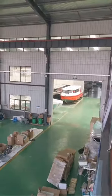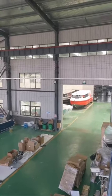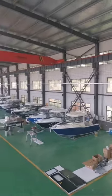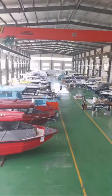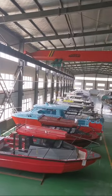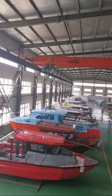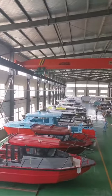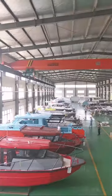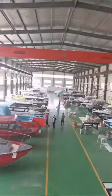There is the 11 meters easy craft boat. I shared the detailed video link, you can check on my YouTube channel. And you can see the accessories on the cabin roof, they are different. Every day the boat is different.